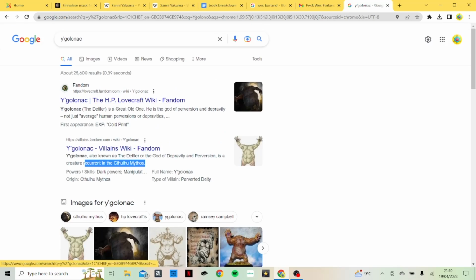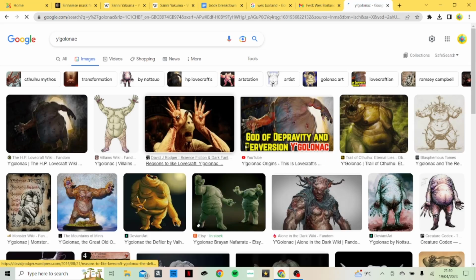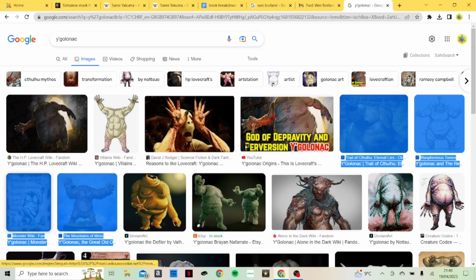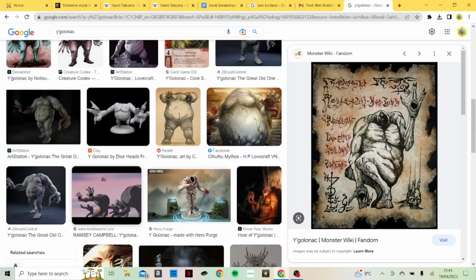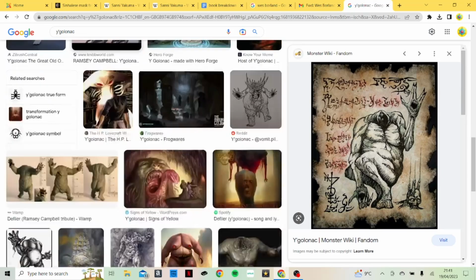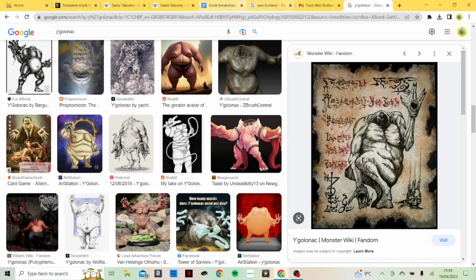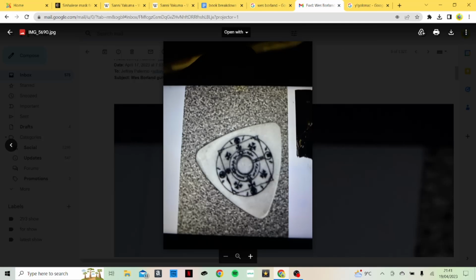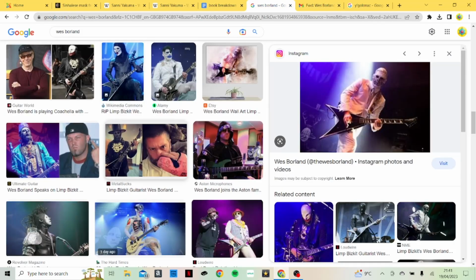And these are the main images depicted with Ugolanak. It's not pleasant. It's a headless fat beast with tongues coming out of his palms, basically. That's the generic image of Ugolanak. A lovely image, a lovely thing to depict on a pic and to wish upon other people, you know. So this person, obviously, Wes Ballin, has this pic where he's basically saying, give in to depravity and perversion, you know. Sick stuff, really. And he's often dressing like a demonic clown all the time.